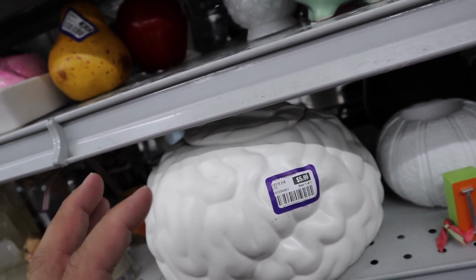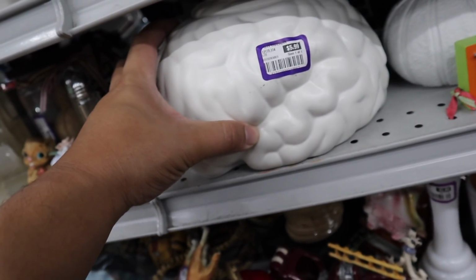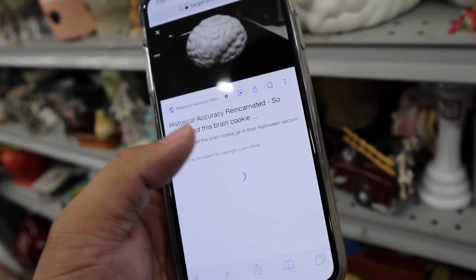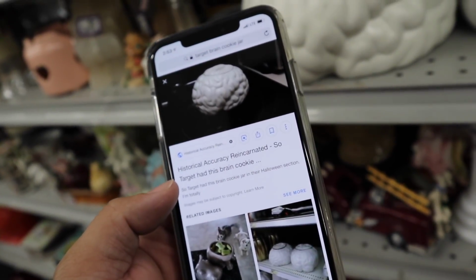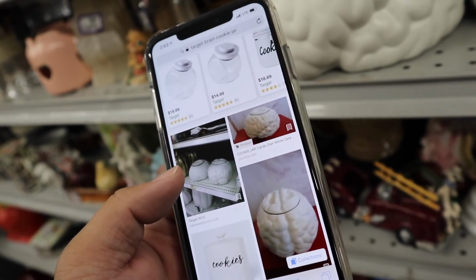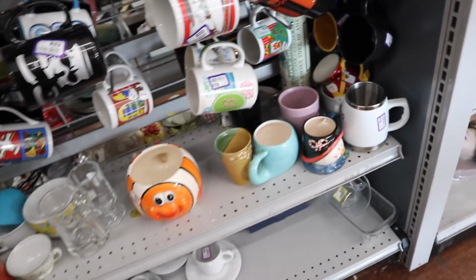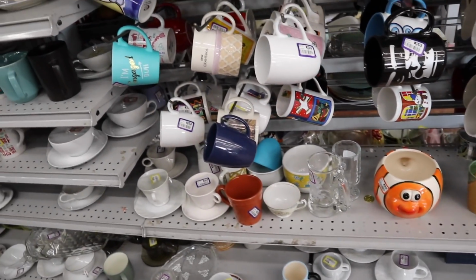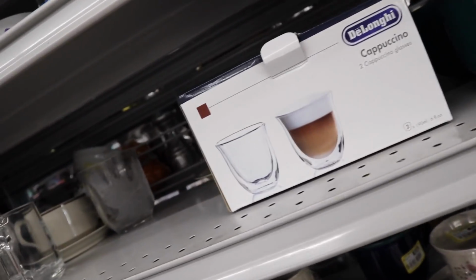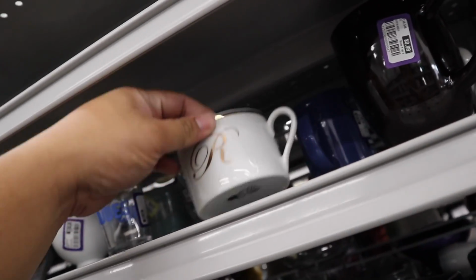Someone just donated it and bought it from Target originally. I don't know, I'm kind of digging it. It's kind of cool. This is the only place online that has them. They're $45. Yeah, it's really cool. I think I'm just gonna get it. They're so fun. Oh, they're from Halloween 2015. Alright. We're going through the mugs. I think I'm just gonna set my brain cookie jar right here as I look around first.